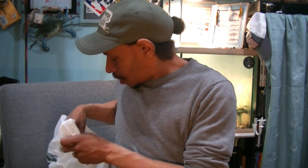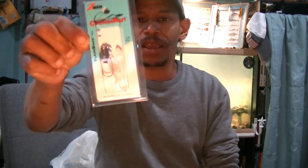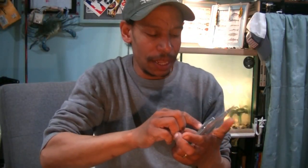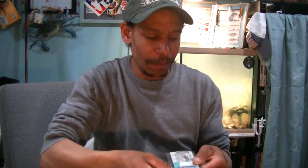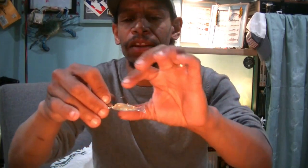Couple more. I got a really nice one that I love. So I got me a flashback from Z-Man. These are tiny little lures, little soft plastics, with an 1/8 ounce. Basically, it's a mini chatterbait. It's going to go in my light rig for my ultralight setup. But you've got a curly tail as well as this finned soft plastic minnow bait.